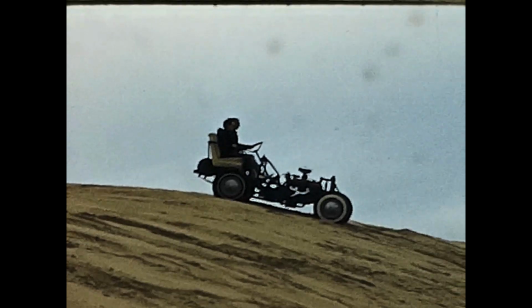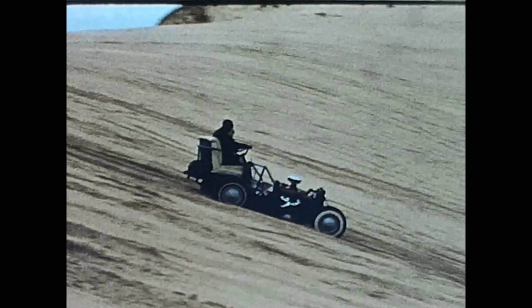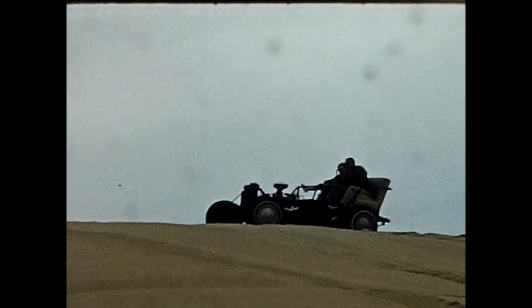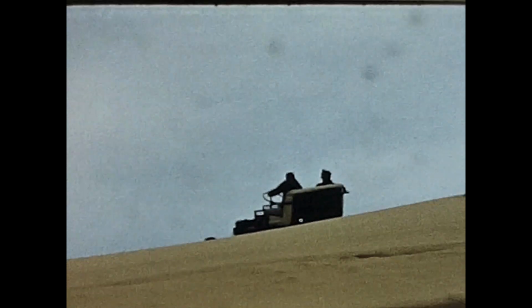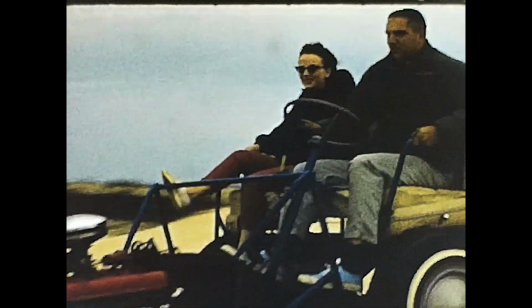Did you use this thing a lot? Every weekend. All summer long? Every weekend. We'd come from Muskegon to Mears and say hi to Grandma, and jump on the buggy and go. And no serious injuries? No one got flung off it? That's pretty impressive. No. Is that just a sofa on it, or a car seat? It's just a car seat. That's great.